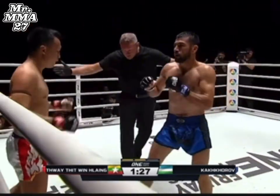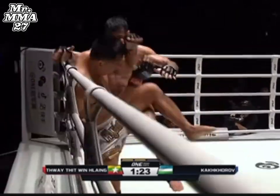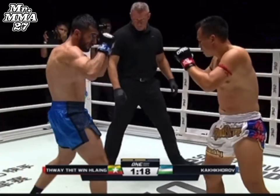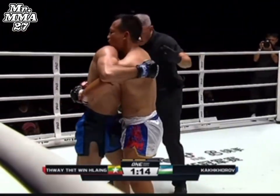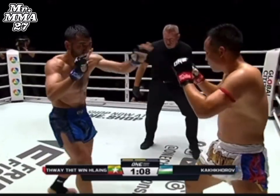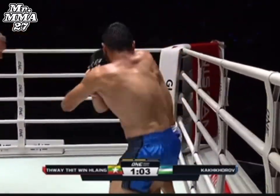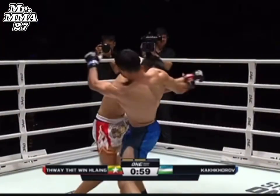Tui Tit again, letting his posture get low a little bit too often. Kakhkhorov able to bring his head down, throw knees, really leverage that position. Yeah, Tui Tit's going to have to stay a little bit sharper. Boy, he answers like that, driving his head forward. Kakhkhorov does a good job creating those frames, defending well, finding the space. Just like that. See, there's a frame off of the left hand, the right hand, and then he fires off with the left.